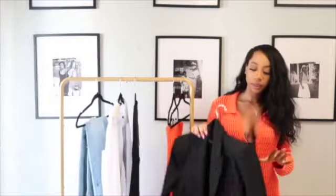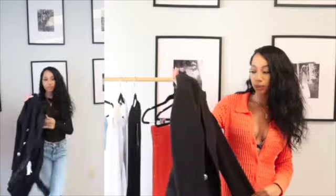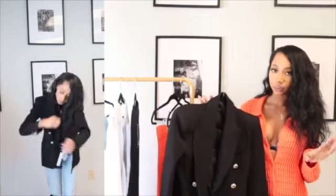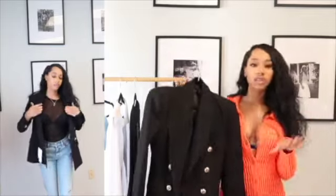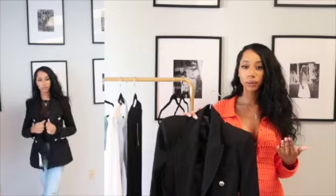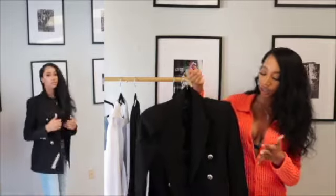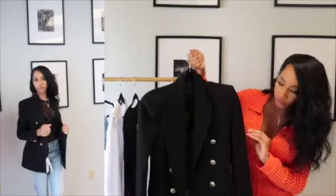So the next piece I picked up was this blazer. It is absolutely beautiful. I love it. It fits so good. It is chef's kiss. You definitely need a black blazer in your wardrobe. It has gold buttons. And just a little tip that you can do, if you find a blazer that you absolutely love but you might not like the buttons, you can always bring it to a dry cleaner, your tailor, and just replace the buttons.